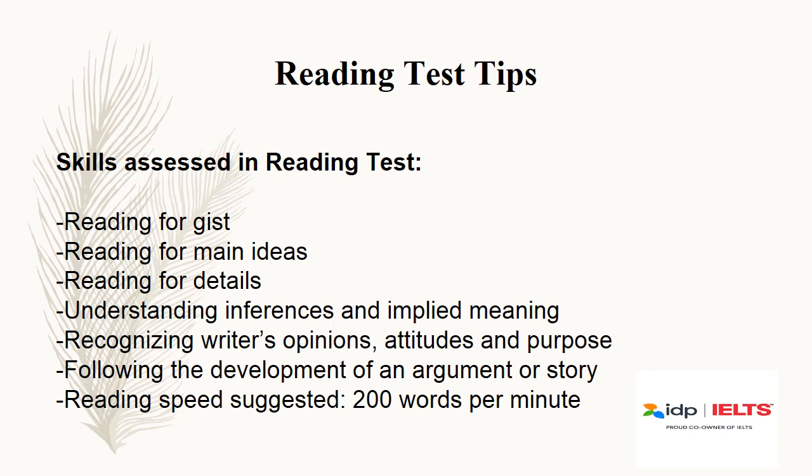of these 5 parameters. Then the reading speed suggested for taking the IELTS test is 200 words per minute. So please inculcate a reading habit and develop a fast reading, speed reading habit by reading regularly at least 30 minutes a day.